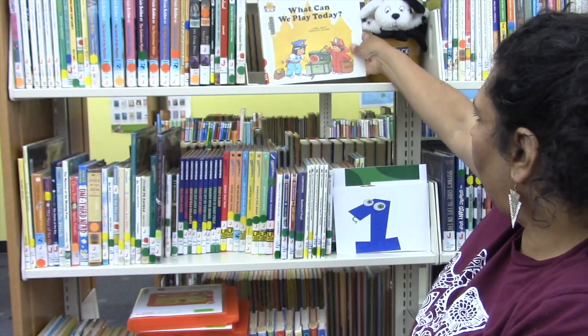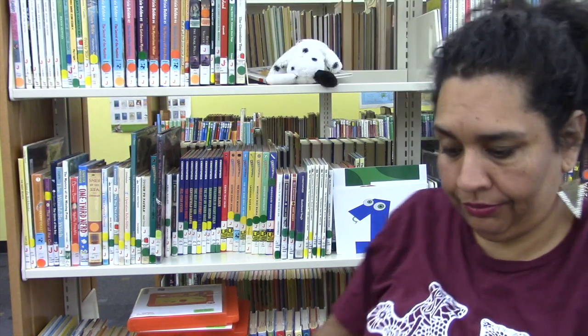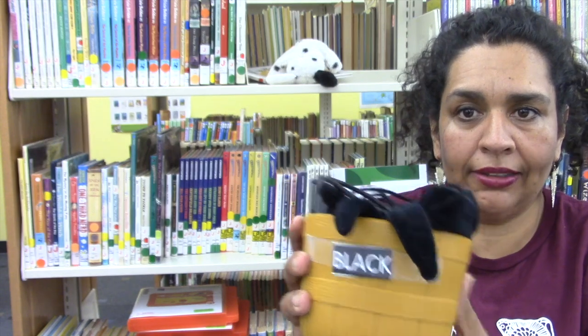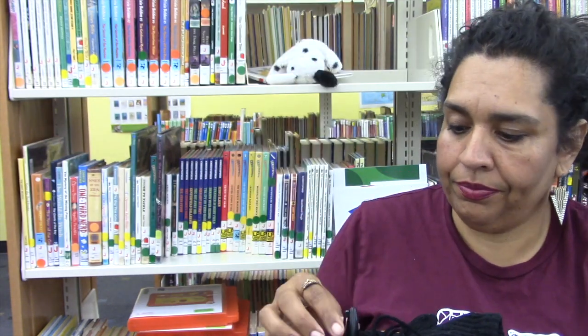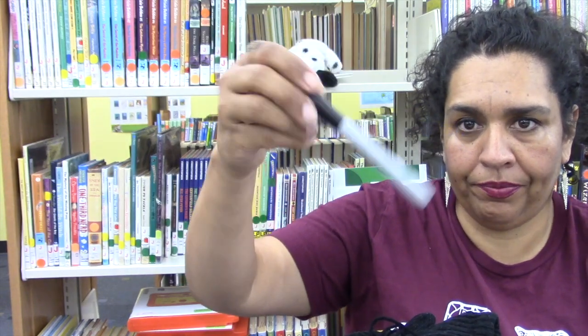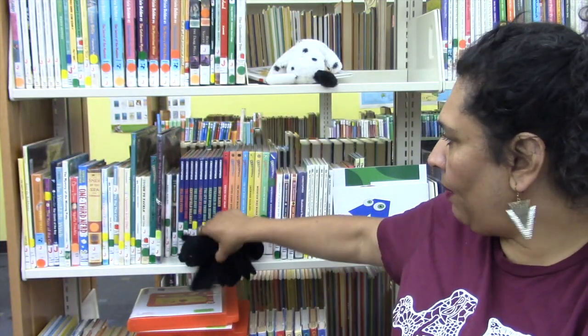Let's go over the color of the week. And the color of the week is black. Let's see what we have in our basket. Well, we have a hair tie to hold my hair up. We have a black Sharpie. We have string. We have a black mitten. We have a black pencil sharpener. We have a black spider. If you have something black at home, snap a picture of it. You know what to do.